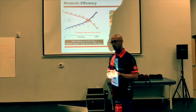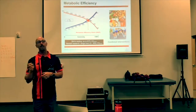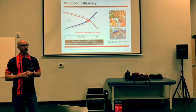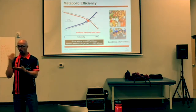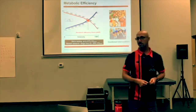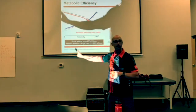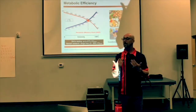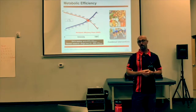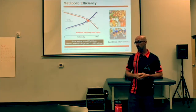So nutrition is actually three-quarters of this equation. Exercise is only one-quarter. You can beat yourself up in the weight room, in the gym, outside, and just exercise and exercise and exercise. Even if you stay in this fat-burning zone, you still may not attain your goals because you haven't addressed what you need to do nutritionally. It's 75% of the equation here.